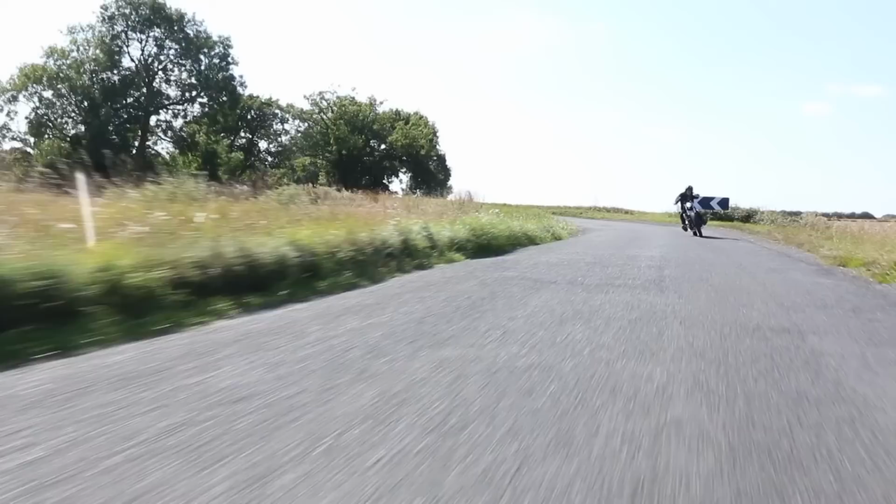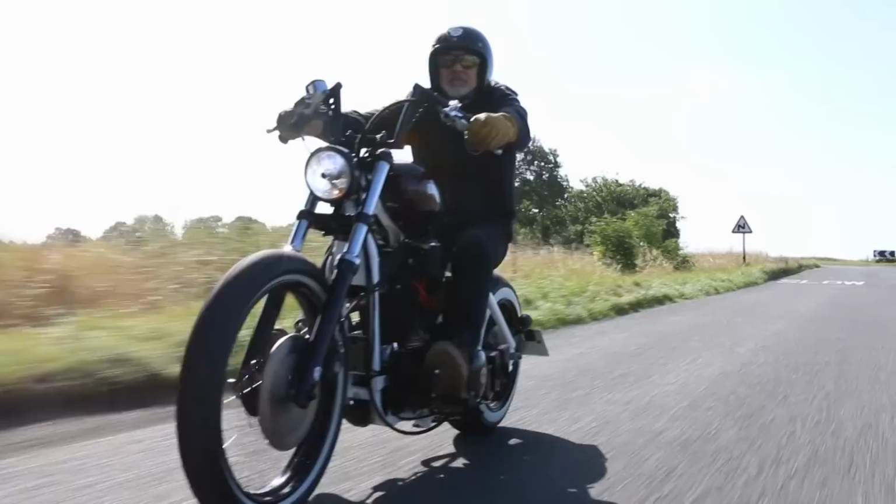But it handles. Never ridden a hardtail chop that actually does handle. We went out the other night and did some really twisty roads, and I was off the edge of the tyre. It stayed there. The odd bump wasn't too good, but.